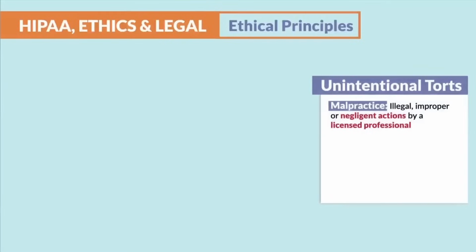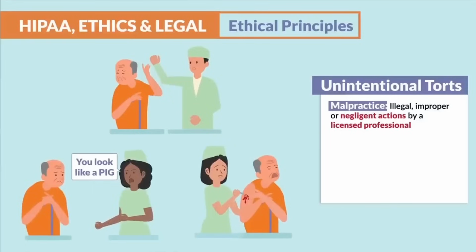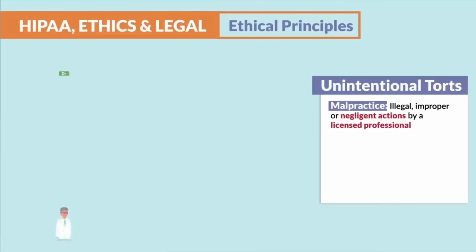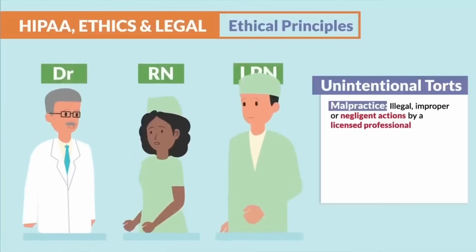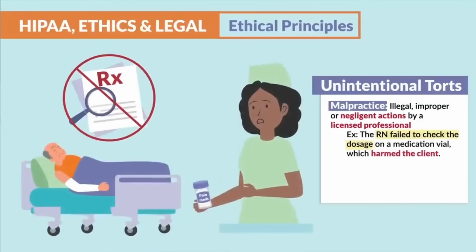The next key term is malpractice, defined as illegal, improper, or negligent actions by a licensed professional. For example, doctors, RNs, LPNs, or really anyone with a license. And it results with provable damage to the patient. A great example is the RN failed to check the dosage on a medication vial, which harmed the client. The big key term there is it harmed the client.